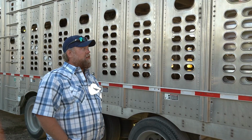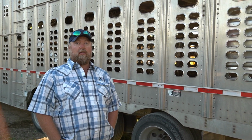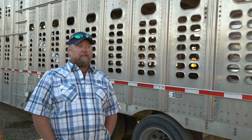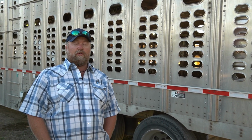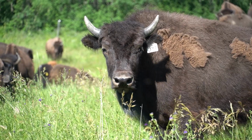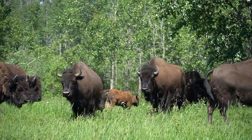With a large trailer like this, there's a bit of finesse to it. There were a few techniques that I had learned with loading bison. I found that the less they see you within the trailer, the better they loaded.